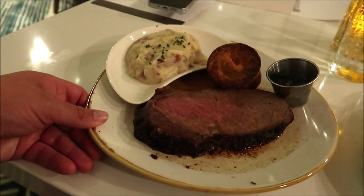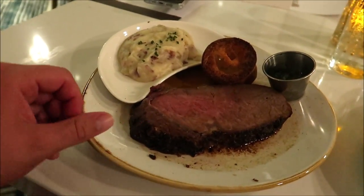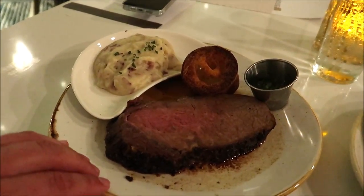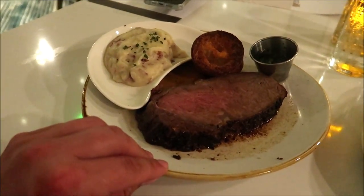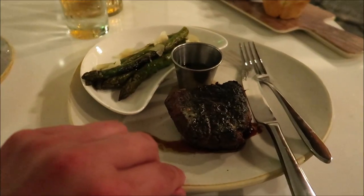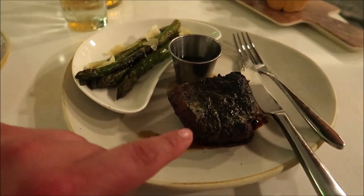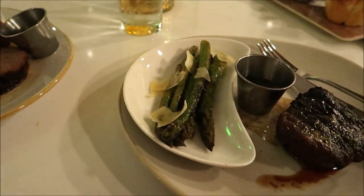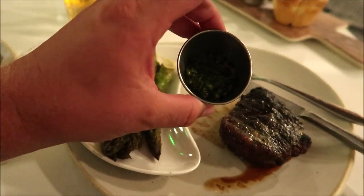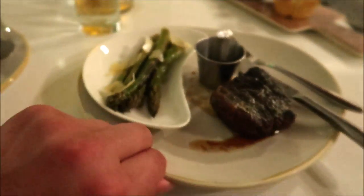Take a look at the prime rib right here. This is 14 ounces, and it's got the garlic mashed potatoes and the chimichurri sauce, and it looks really, really good. And then right over here, we have the 6 ounce filet Pittsburgh, because you know I love a Pittsburgh, with the asparagus and the signature Steakhouse 71 sauce. So we have a lot to get to.